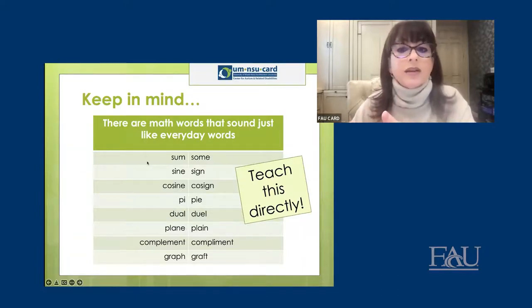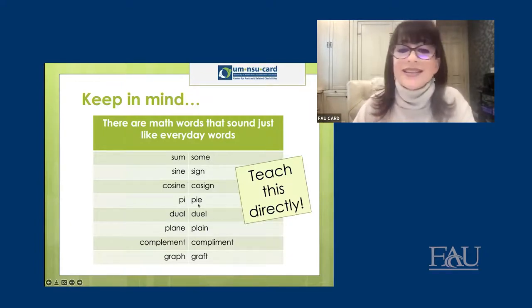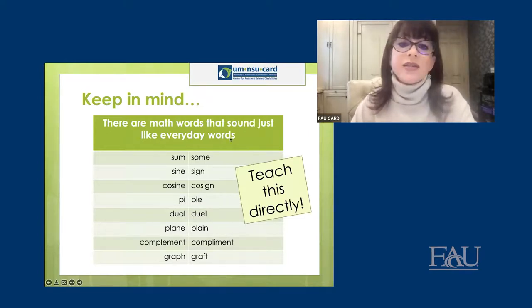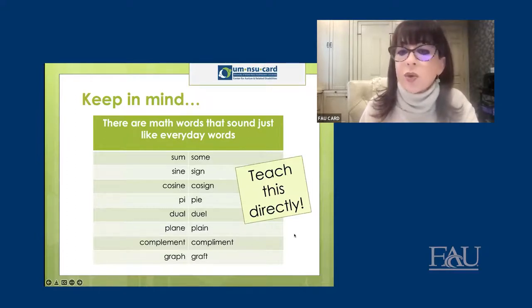Homophones can be quite confusing. Some and sum, sign and sine, plain and plane. These are all words that students might see as they're learning in the classroom, and these can be confusing. We have to teach our students this directly and not assume that they're just going to know which word means what.